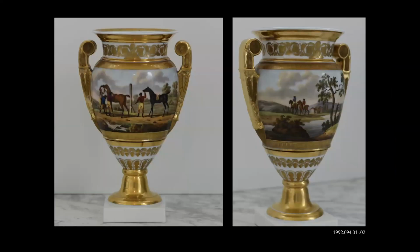There are also numerous examples of 18th and 19th century French porcelain throughout the house, and this is one of my favorites, this set of circa 1810 Paris porcelain vases that feature equestrian scenes displayed in the library.